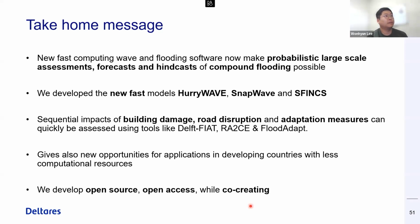Yeah, so I have a question. In the US, I guess NOAA is developing this UFS, a Unified Forecast System. I guess you're probably aware of that. So I'm just wondering about the interoperability between SFINCS and other NOAA models or NOAA forecasts.